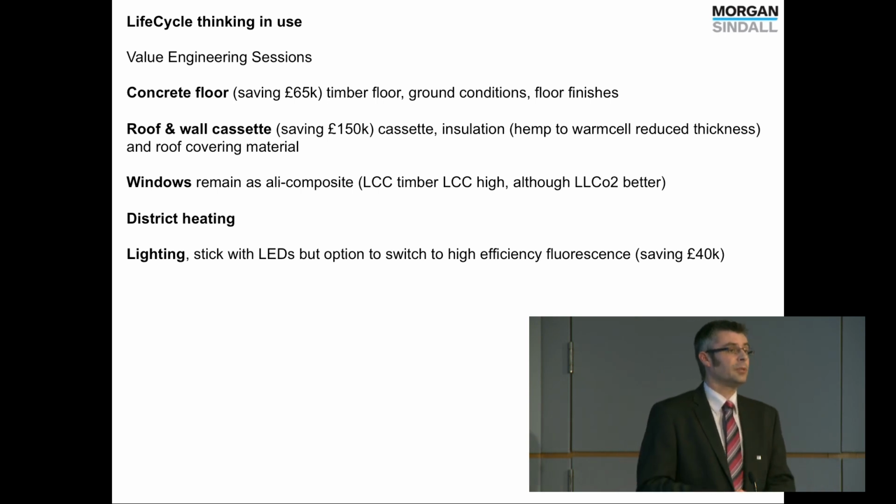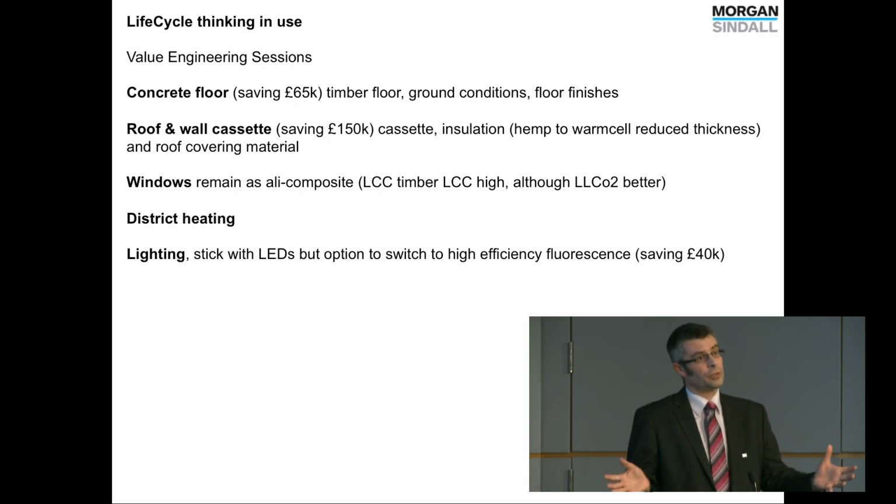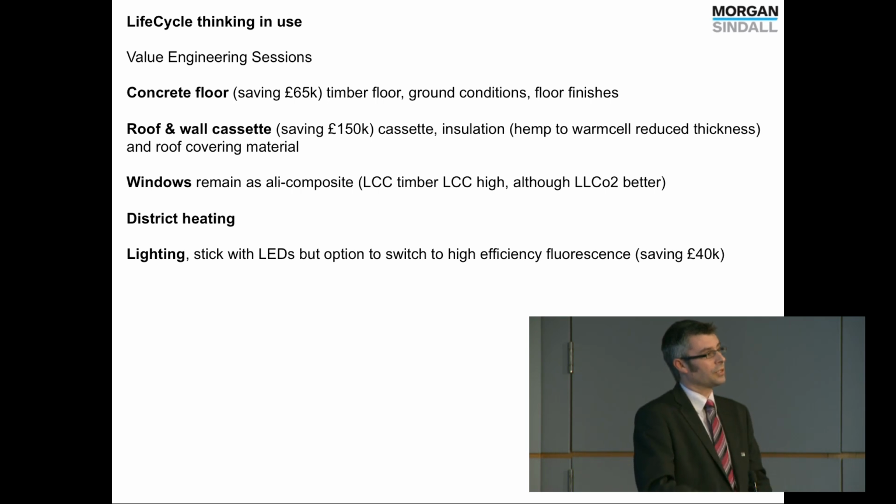We looked at the district heating main, and we balanced gas only, district heating main, district heating and gas, anaerobic digestion, solar thermal, air source heat pumps, all the usual, and we looked at those, had the reports on the table, and we made a decision. We're going district heating main. We looked at lighting.